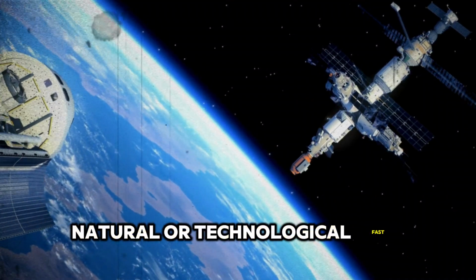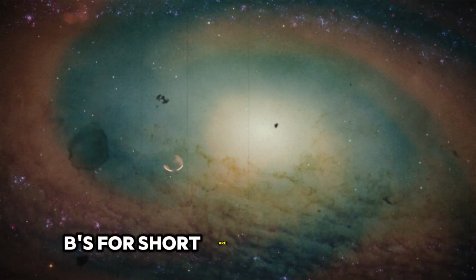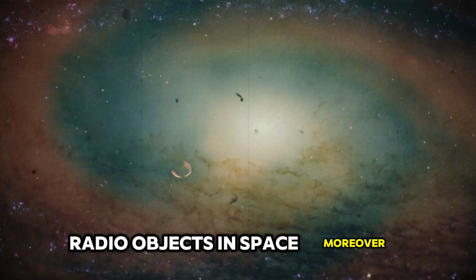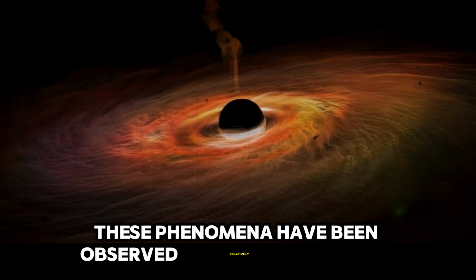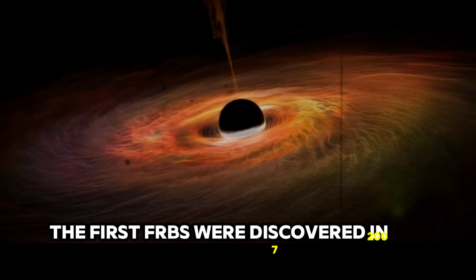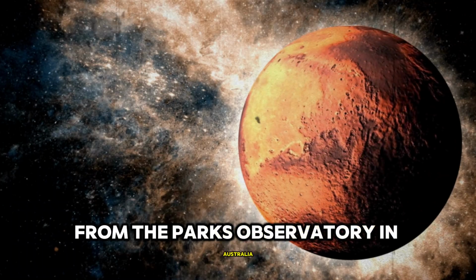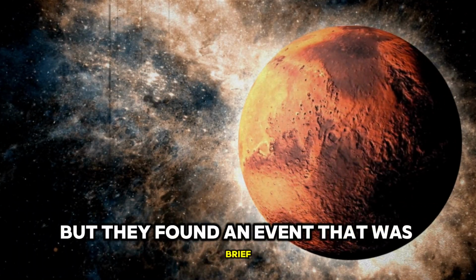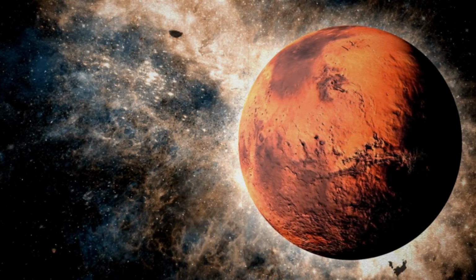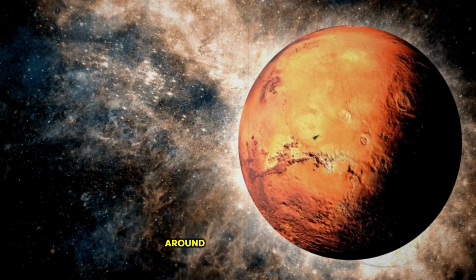Natural or technological fast radio bursts. Fast radio bursts, FRBs for short, are not to be missed when we look at the most exciting radio objects in space. Moreover, these phenomena have been observed relatively recently. The first FRBs were discovered in 2007, when astronomers were trawling through data from the Parkes Observatory in Australia. They found an event that was brief, only a few milliseconds, but did release a great deal of energy. Since then, further FRBs have been discovered by a variety of telescopes around the globe.